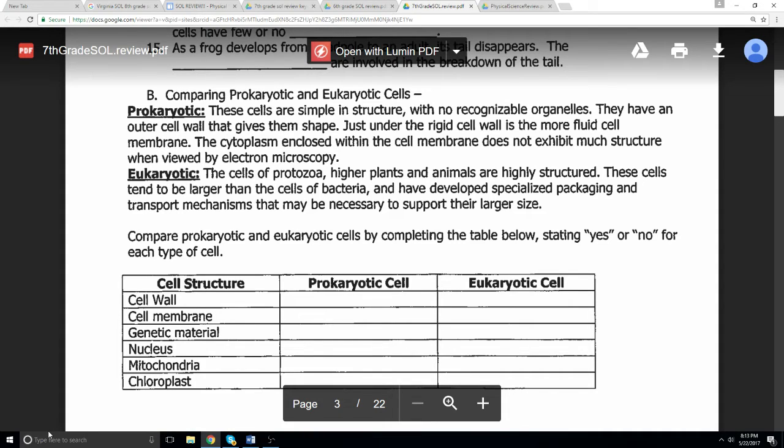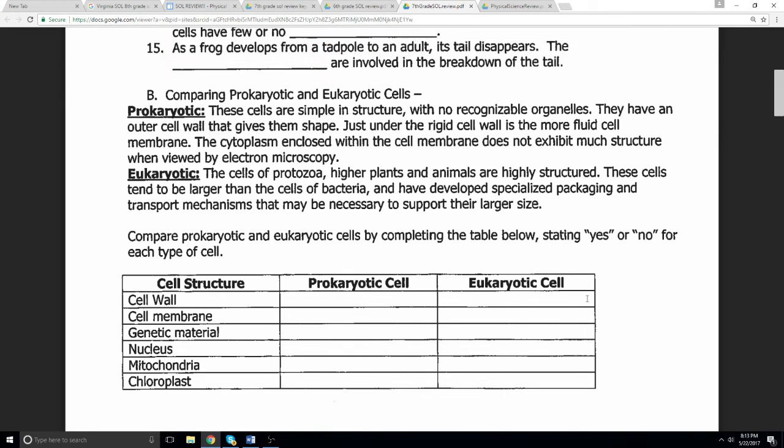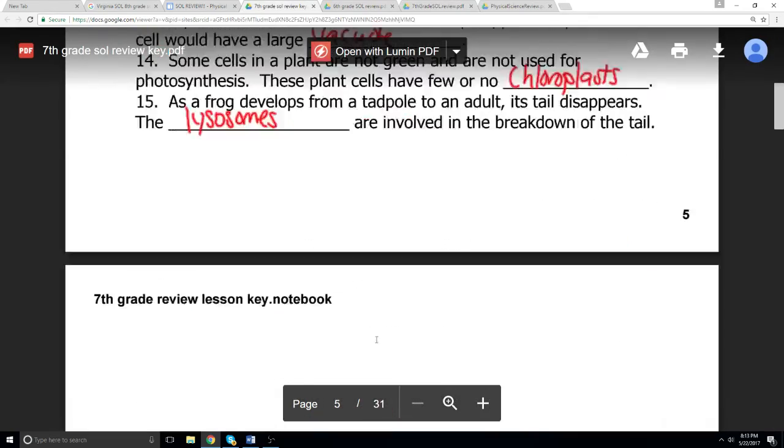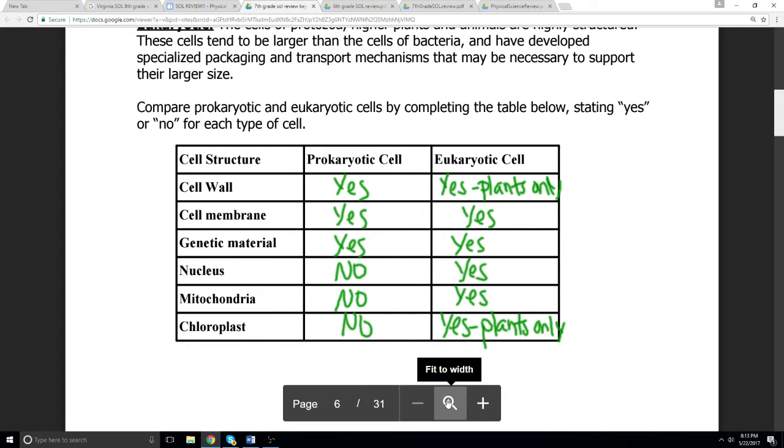So far, prokaryotic has a cell wall. Prokaryotic has a cell membrane. Prokaryotic, yes, has genetic material. So the top 3 are yeses, the bottom 3 are nos. No nucleus, no mitochondria, no chloroplast. I'm going to tell you they're all yes over here. The only difference is the cell wall, chloroplasts are only in plants. So if I go down here, you can see yes, yes, yes, no, no, no. Yes, plants only. Yes, yes, yes, yes, yes, plants only. That's all right, Rami. You've been doing pretty good.